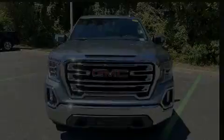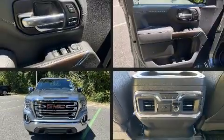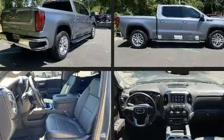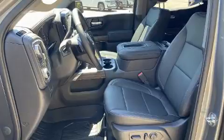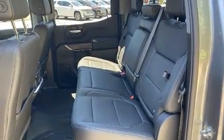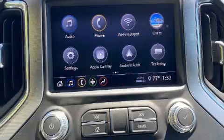Sensibility and practicality define the 2020 GMC Sierra 1500. With less than 2,000 miles on the odometer, this vehicle stands out from the competition. It features an automatic transmission, rear-wheel drive, and a powerful 8-cylinder engine.